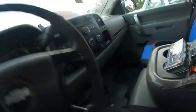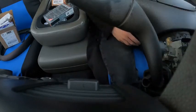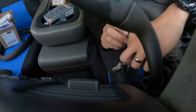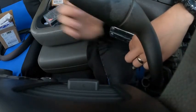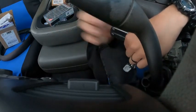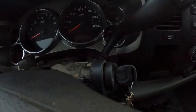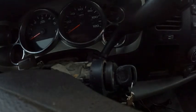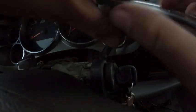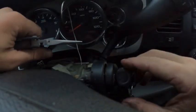So what I'm gonna do, let me get the ignition turning. I don't know if you can see what I'm doing, but what I need to do is put this in here and just work away at this. So once I've got the key to actually turn, I have to put something down this hole.